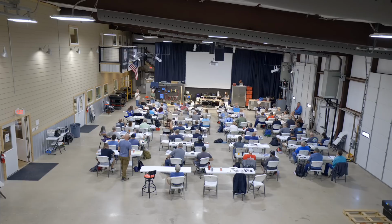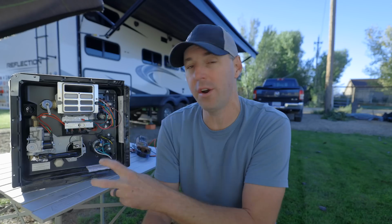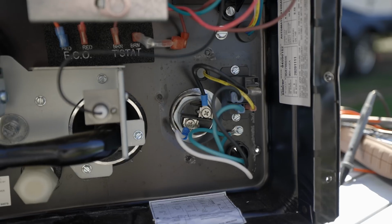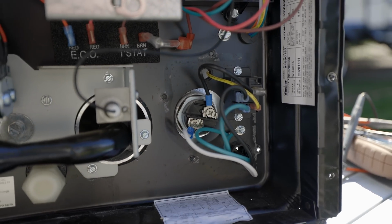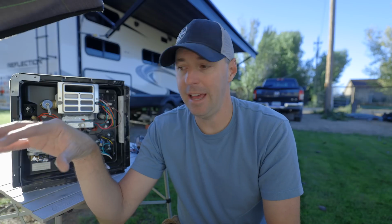For instance, I noticed a lot of people in class, it just clicked when they realized how simple it is to test the water heating element on your water heater. Did you know that you could test your water heating element without even having to pull it out? You disconnect it from power, you can test it, see what the ohms are to see if it still has the proper resistance to know if it is burnt up or not. They do cover that in the at-home training.